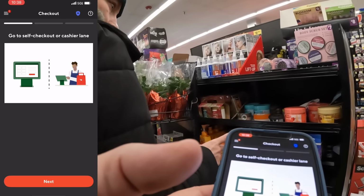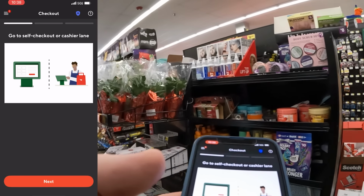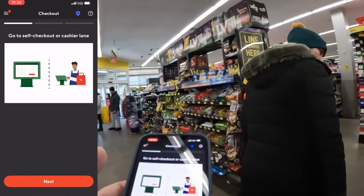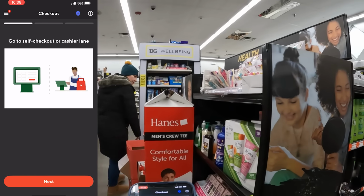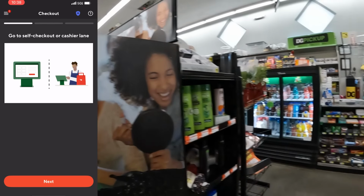Really? What is this doing here? No, I don't know what this is. No, those are cents. Hold on, let me go look around. I've already gone to checkout. I don't even know if I can go backwards. Probably not, because DoorDash is not very user-friendly.